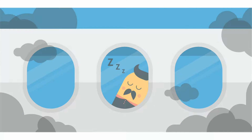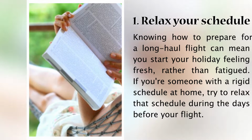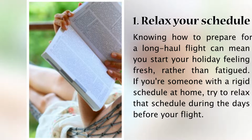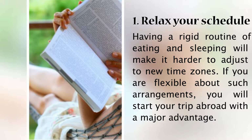So, how to beat jet lag? 1. Relax your schedule. Knowing how to prepare for a long-haul flight can mean you start your holiday feeling fresh, rather than fatigued. If you're someone with a rigid schedule at home, try to relax that schedule during the days before your flight. Having a rigid routine of eating and sleeping will make it harder to adjust to new time zones. If you're flexible about such arrangements, you'll start your trip abroad with a major advantage.